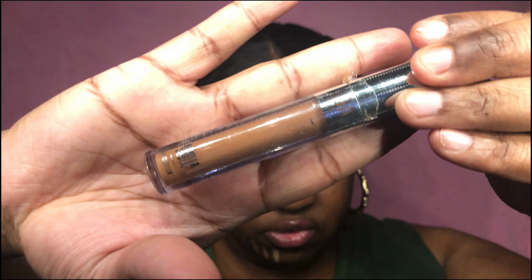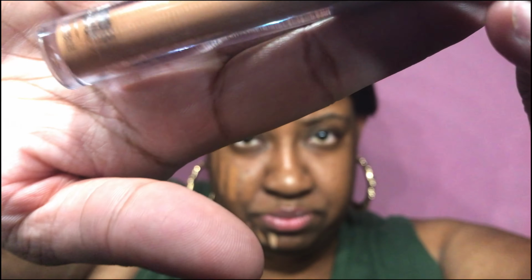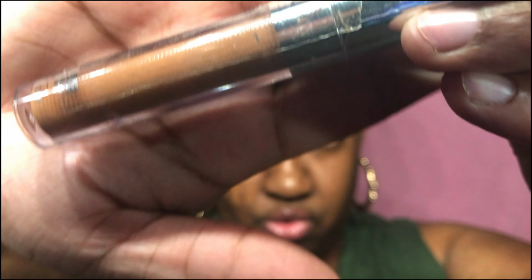And so the other formula, this is the AOA Studio Wonder Cover formula. That's what that one's called. When I first bought these, I just bought the natural finish one for personal use. And then when I decided to do this video, I went ahead and purchased the darkest shades out of this formula. So this is their second formula. I bought this just for the sake of swatching it.